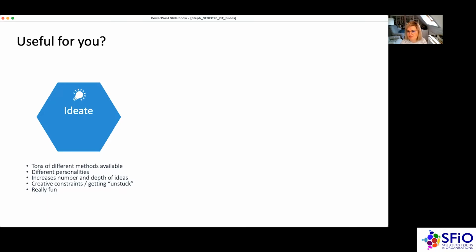We have ideation rounds where you write on a Post-it note. We have ideation rounds where you're physically active and ideating. We have rounds where you're sitting back and being contemplative, and ones where you shout out ideas. And they all work for different kinds of people. So when I'm doing a design thinking workshop, I mix these up to ensure that everybody feels comfortable participating and that I actually get good ideas from everybody. It's really nice. This could be useful for you.